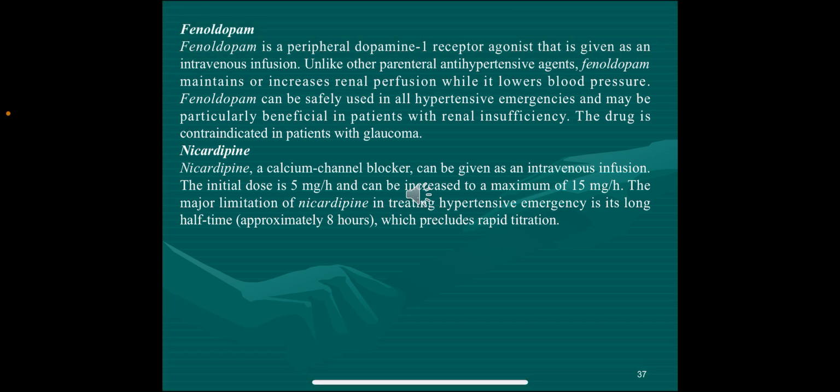Another agent used for the treatment of hypertensive emergency is fenoldopam. It is a peripheral dopamine 1 receptor agonist that is given as an intravenous infusion. Unlike other parenteral antihypertensive agents, fenoldopam maintains or increases renal perfusion while it lowers blood pressure. يعني صحيح هو راح يقلل البلد بريشر، ولكن أيضا يزيد الرينال perfusion، وهذه ميزة جيدة لهذا الدواء. Fenoldopam can be safely used in all hypertensive emergencies and may be particularly beneficial in patients with renal insufficiency.